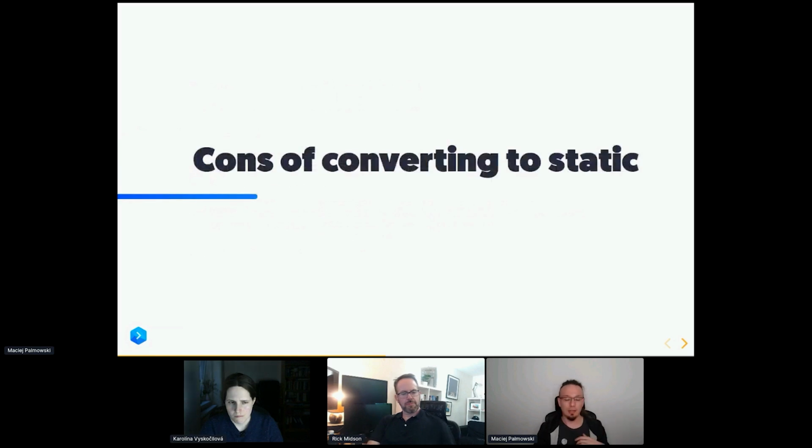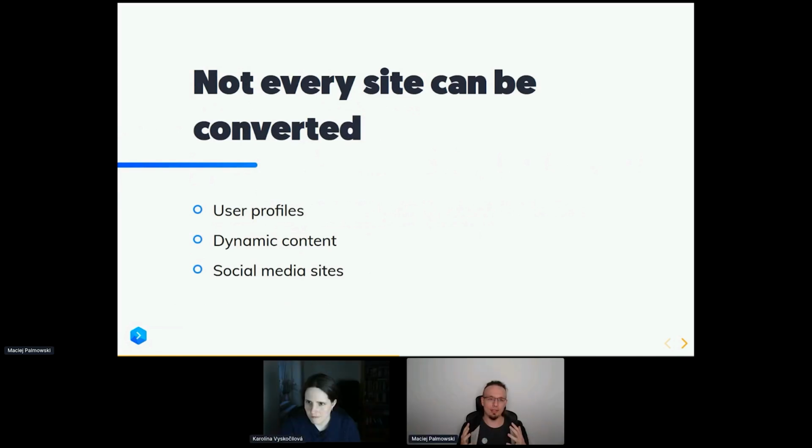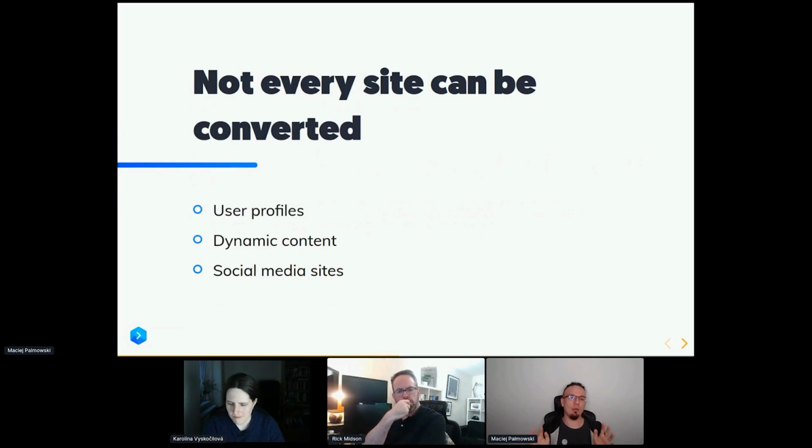Of course, there are some cons of converting to static, because sadly there are no perfect solutions. First of all, not every site can be converted. Before I continue, there are two things. One is static websites, and I define static as websites that really won't need access to your source website in any way, neither by API or any other way. Otherwise, this is what I call a headless approach, and we are now talking just about the static one.